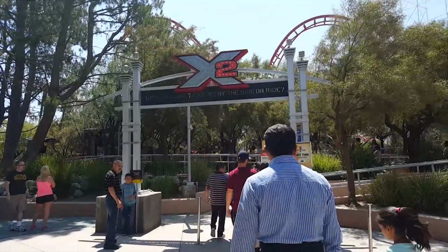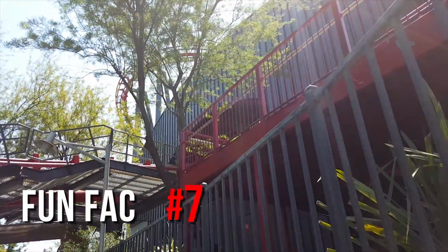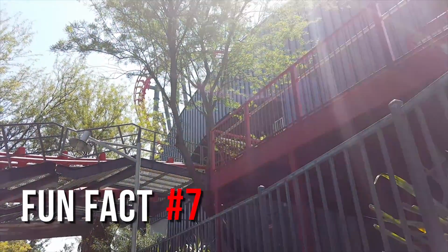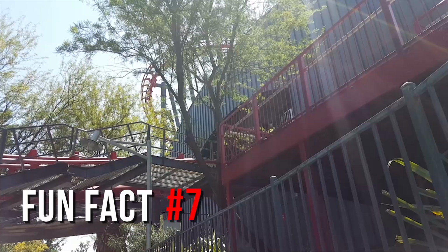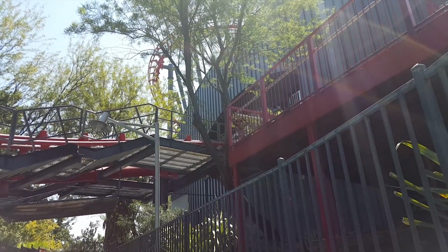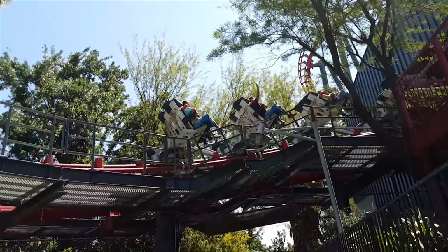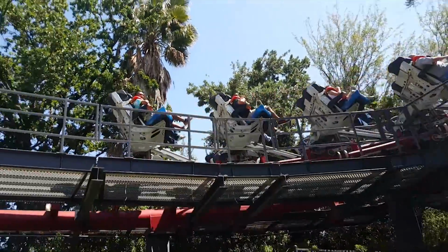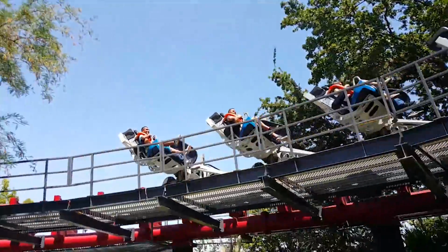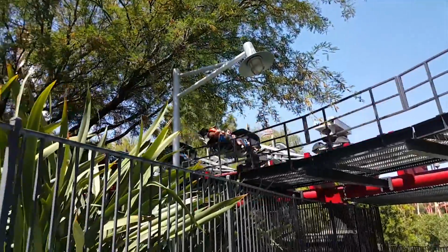All right, I'm standing over here at X2, which is the second iteration of X. The trains were way too heavy, so they had to lighten them up. They also had to change some other things throughout the ride, and that's when they added the fire, and there used to be fog. But now that does not exist. So X2 is arguably, well, not arguably, no contest, the wildest, craziest, most insane coaster you will ride at Magic Mountain. It's not for everyone. Sometimes it is a little too rough for most people.